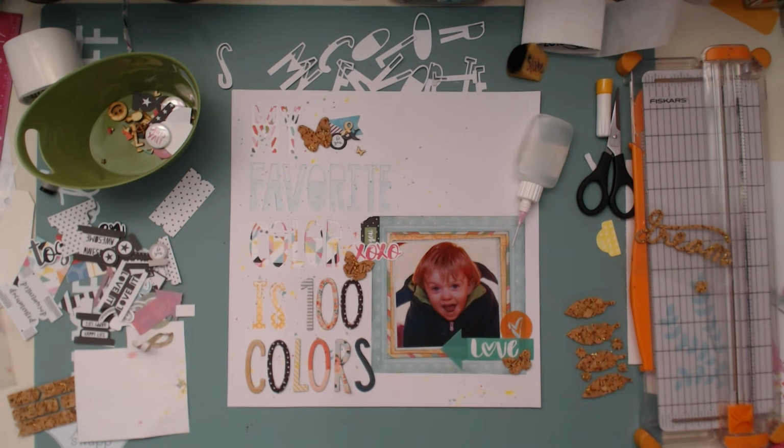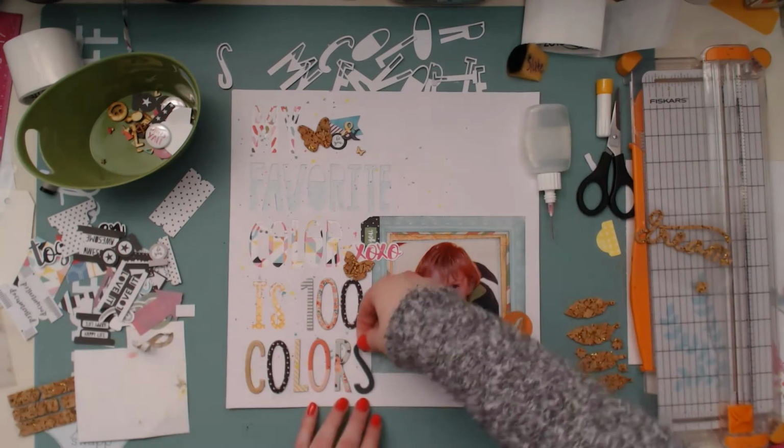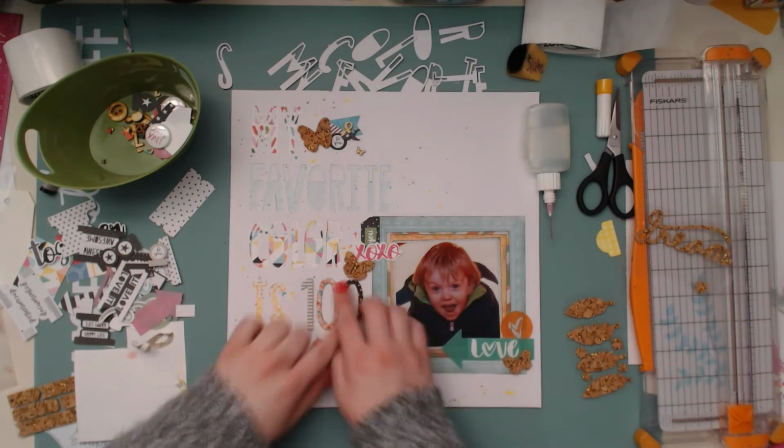And now I'm just gluing all those pieces down, and then I think, oh, I remember what I'm going to do. I've already put the layout away, so sorry about that. I'm having to remember these things off the top of my head, and my memory is horrible.